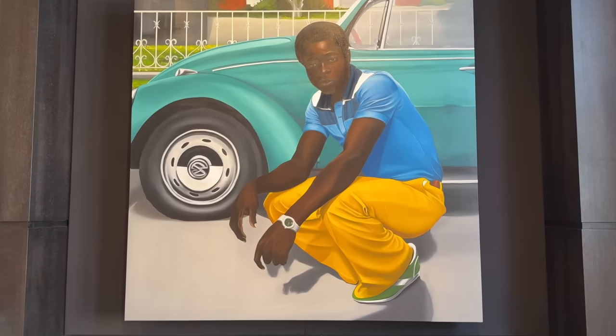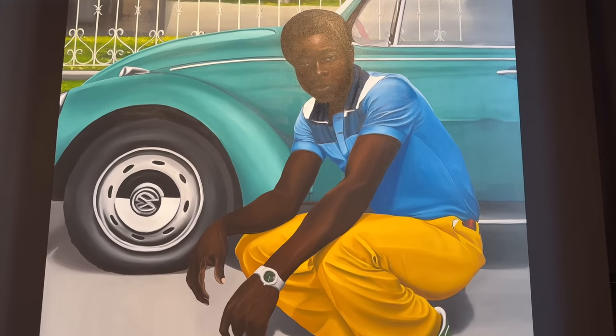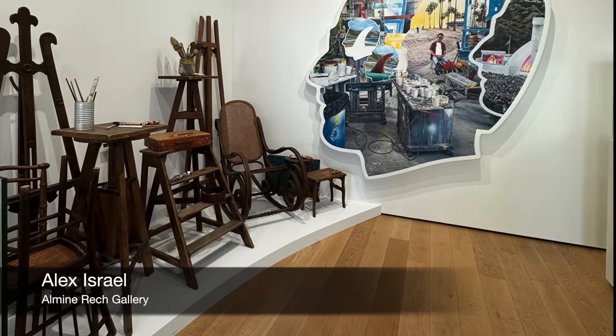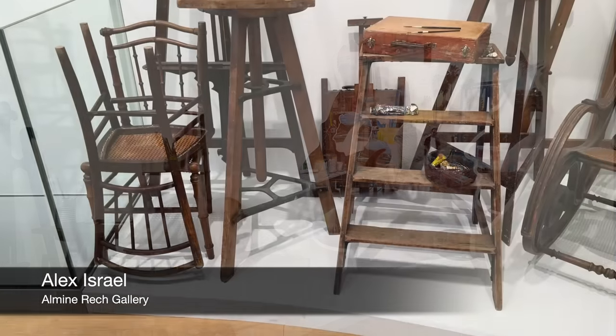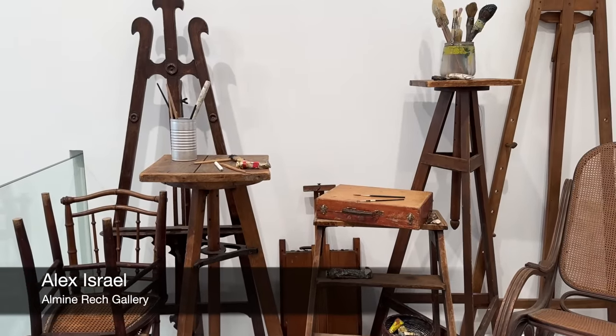Our next stop is actually right next door, and it's a very small Almine Rech space. I've been to their larger one in Le Marais. I've never been to this one before, and it is very tiny. I had a little bit of trouble filming the whole show, so I will be doing my best to just capture things on my phone, but it's a pretty unique exhibit, so I definitely wanted to share it with you all.